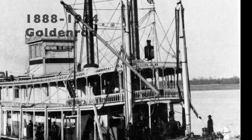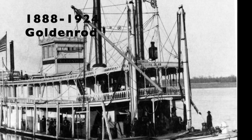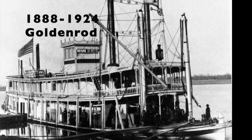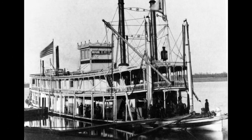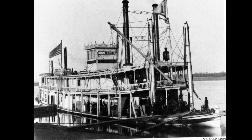Built as a river tender, and planned as a replacement for USLHT Lily, specifically for service on the Ohio River, and commissioned as USLHT Goldenrod, it was the first stern-wheel tender built for the LHS. It was home-ported out of Cincinnati, Ohio, in the 14th LHD. Decommissioned and sold in 1924, it was replaced by USLHT Greenbrier.